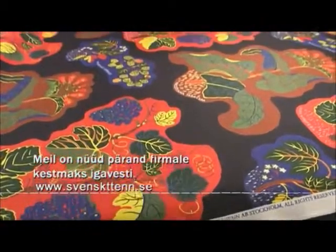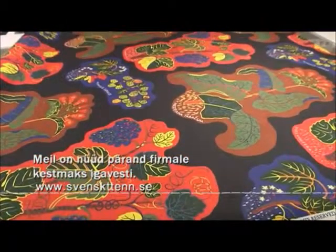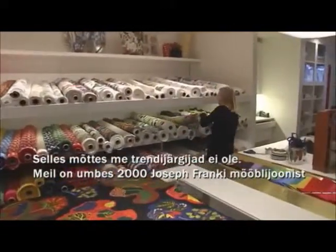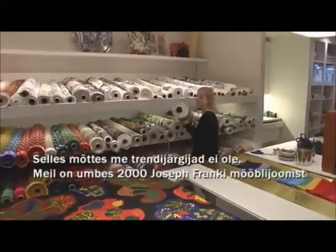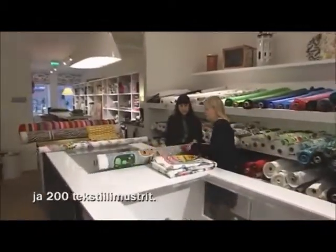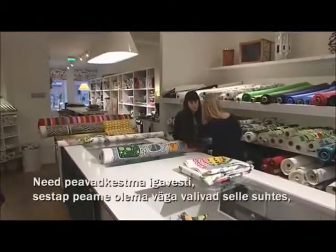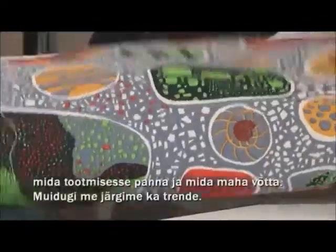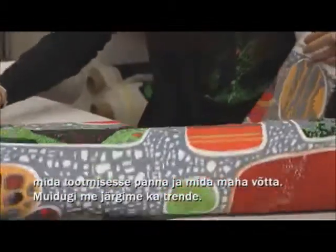We have a heritage to make the company live forever. We're not following trends in that way, and we have an archive from Joseph Frank, which is of 2,000 furniture drawings and 200 textile patterns. And they have to last forever, so we need to be very selective when we take one in production. We might have to take another one out. But of course we also follow trends.